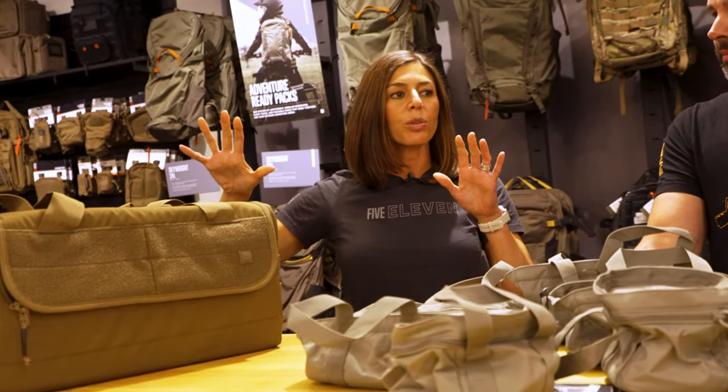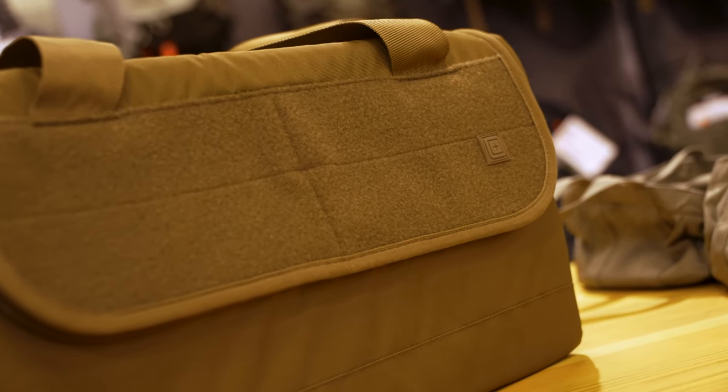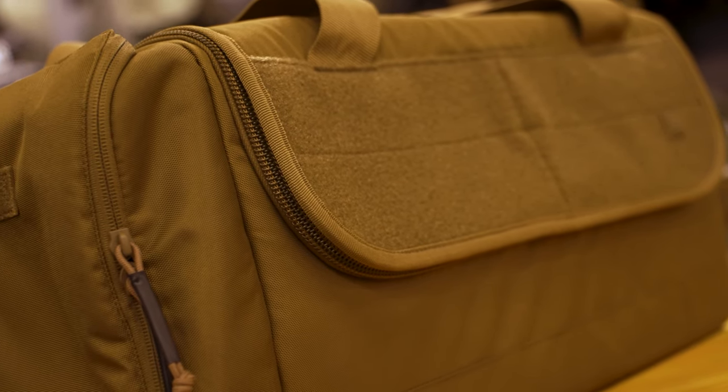So when you're going to the range, there are certain people that like just a big cavern and they kind of throw everything in. I prefer to be very organized and have a method to my madness. This bag provides you with full customization.